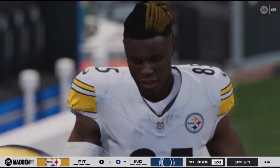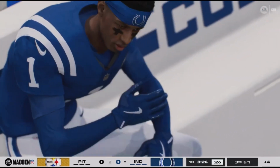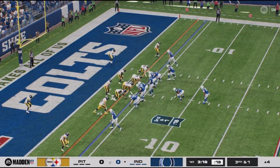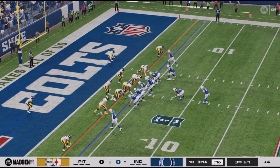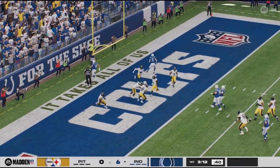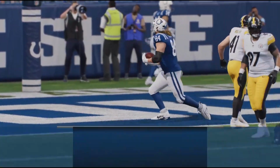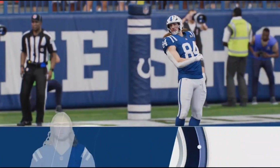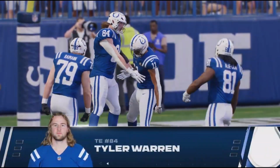The good run on first down followed up by a not-so-good run on second down. Now let's find out if they're going to stick with the run here on third down. A lot of people would love to see some play action here. I say go with your best running play over your best blocker. And that is caught. Touchdown, Indianapolis. Tyler Warren from 4 yards out.